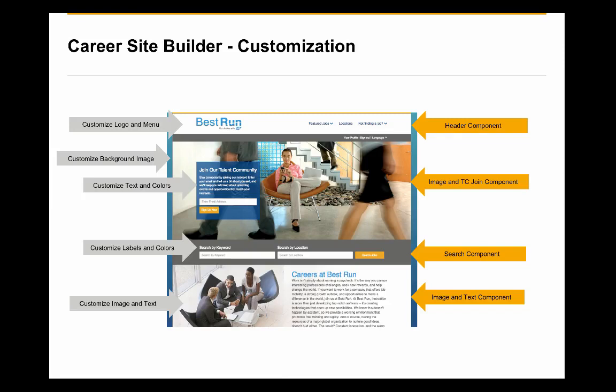So everything you see on the front end of a site can be edited using Career Site Builder. No need to go back to a central team. Everything can be done by a non-technical user.